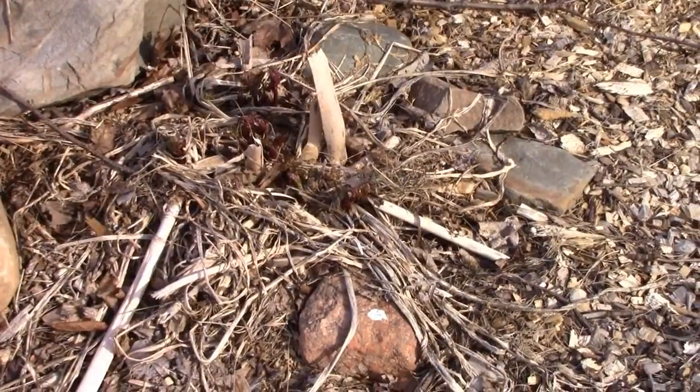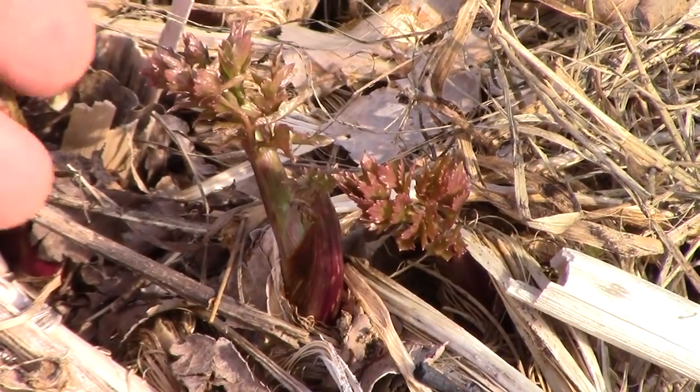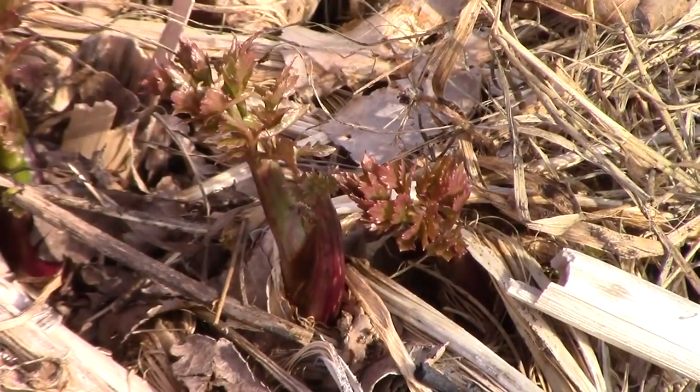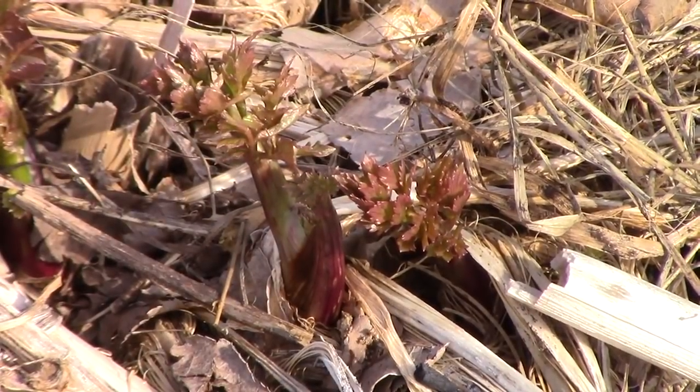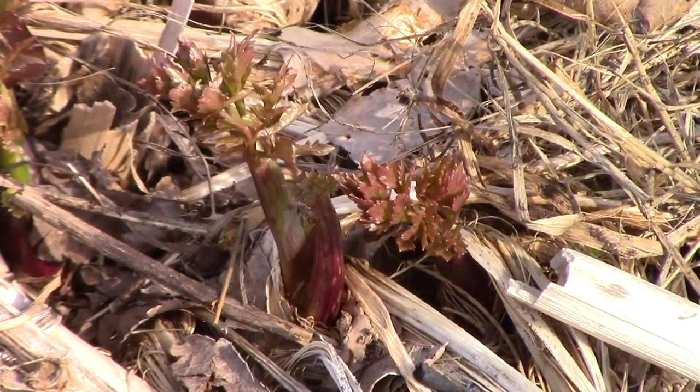Look at my lovage here. You can see it's starting to poke up through the ground, right? These little sprigs here, right? Again, perennial, coming up through the ground, telling me it's time to plant certain things. Things are growing, it's time to plant.